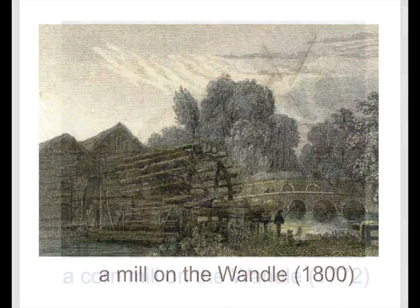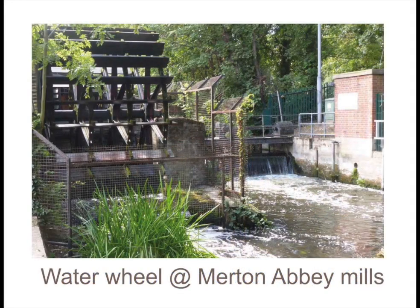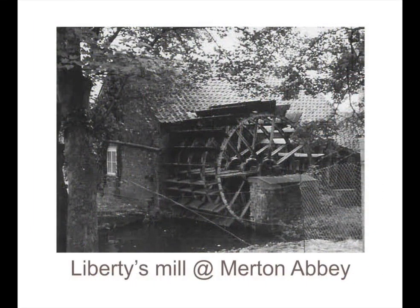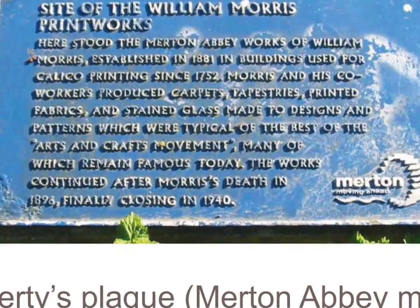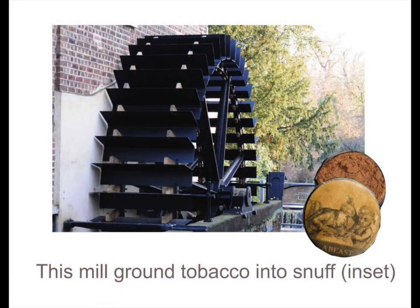The Wandle had about 100 watermills. They ground corn, flour and even tobacco. They also powered maltings, distilleries and textile-related factories. These produced dyes, cloth and fabrics for famous concerns including Liberty's and William Morris. Four mills still have their water wheels, including the snuff mill at Morden Hall Park.